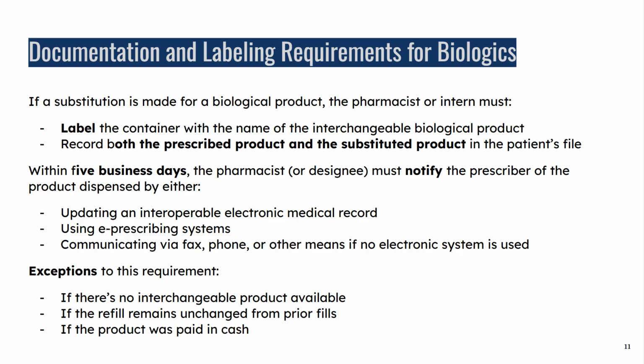Within 5 business days, the pharmacist or designee must notify the prescriber of the product dispensed by either updating an interoperable electronic medical record, using e-prescribing systems, or communicating via fax, phone, or other means if no electronic system is used. Exceptions to this requirement: if there's no interchangeable product available, if the refill remains unchanged from prior fills, or if the product was paid for in cash.